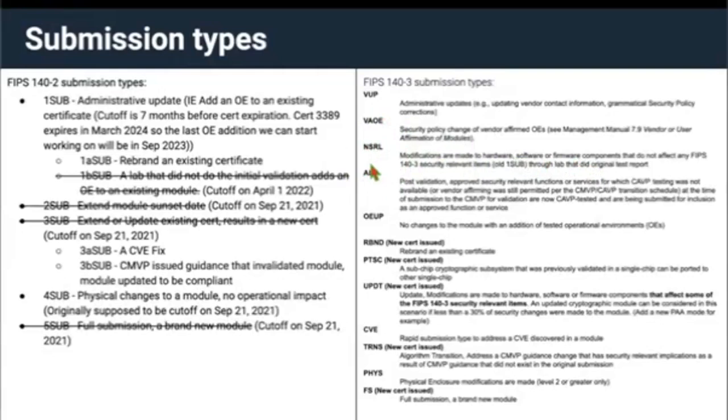ALG is an algorithm update, so that means let's say the CMVP were to issue new guidance that said any module that has RSA, they can now test 8192-bit, and it wasn't available when you did your submission, but you want to do it now. So that would be a good chance for an algorithm update. An OE up, that's what we're talking about here. So one sub and an OE up are the same thing. So adding an operational environment update is what that stands for, and that's what we do when we add a new OE to an existing cert.